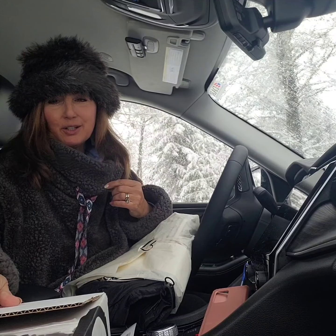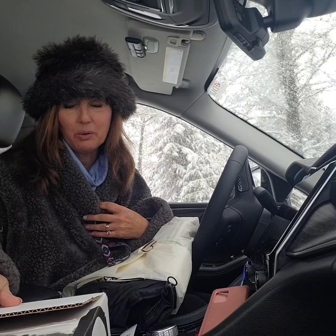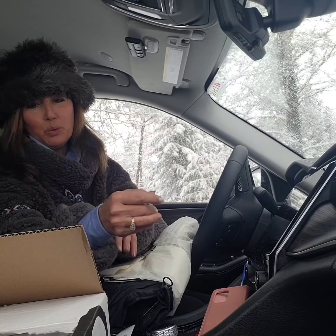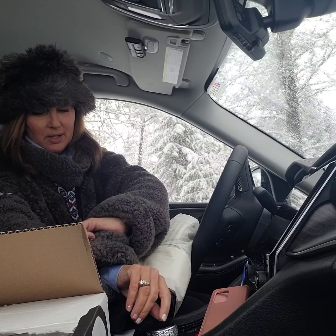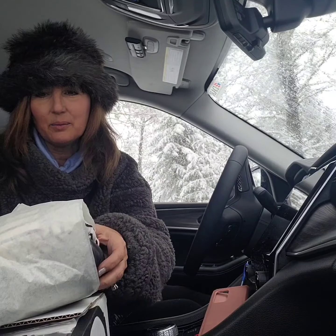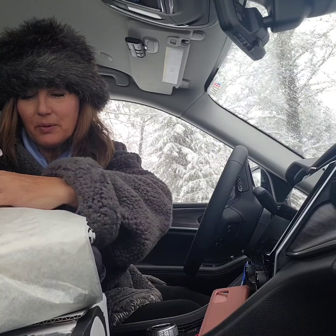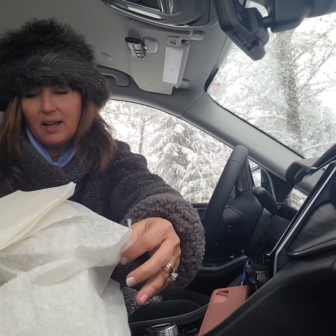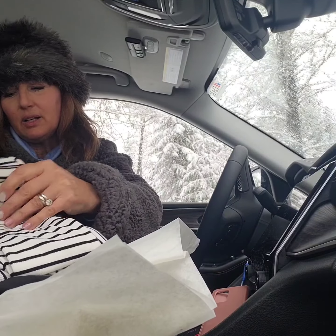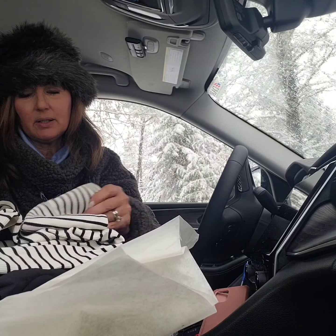So if you'll notice, I have a Sherpa on. This is from Sundance, and this thing is so nice and warm. Very, very nice. Very warm. So this is what I'm wearing today to keep the snow off of me. All right, well, let's tear these bundles open and let's see what they sent me really quick. And they did send me a preview, and I didn't know if I was going to like any of it.